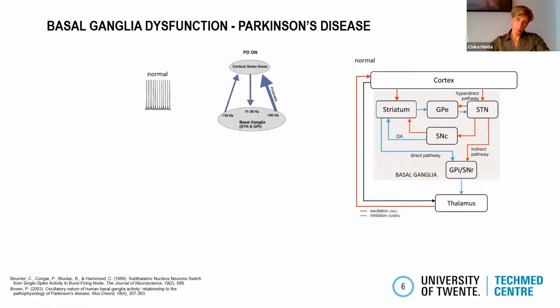And the problems in Parkinson's disease, of course, are related to the degeneration in the substantia nigra. And what we see is that the normal activity patterns, which are quite irregular, so quite irregular spiking of the different neurons in these nuclei, change with regard to Parkinson's disease. So because of the loss of dopamine, this pattern changes into a more bursting pattern.